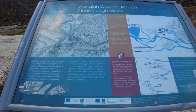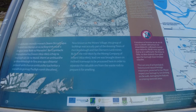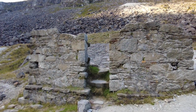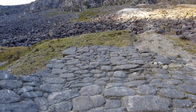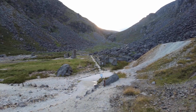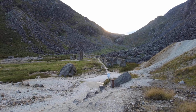This group of buildings, built by the Mining Company of Ireland, 1824 to 1890, is a little map of how it should have been, and the obligatory "You are here" location point. Now, this is truly interesting. We'll just go through these steps here into one of the old buildings and enjoying the view, looking down. So we'll just jump down in this spot here to explore a bit more of it.